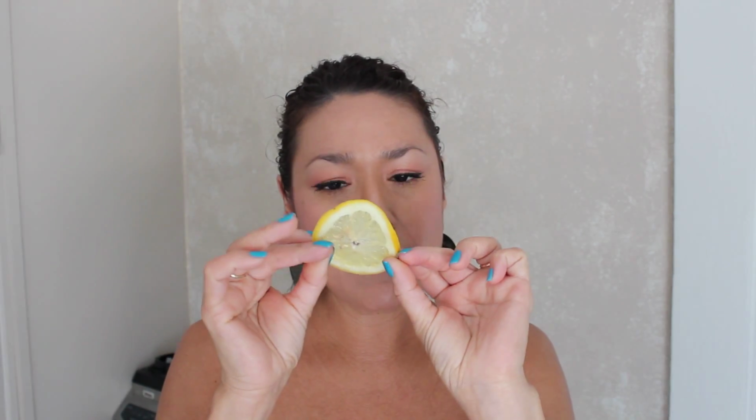So I went to the store and bought a few of these, and what you do is you just cut it in half. I preferred to make slices like this so that I didn't waste any of the lemon, and I was able to use pretty much everything from tip to tip. You take a slice of lemon, and with a clean, toned face, you rub it all over your face, especially concentrating on those areas with the blackheads and where you have the acne breakouts going on.